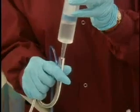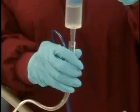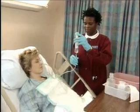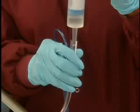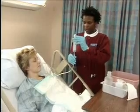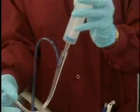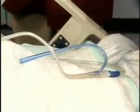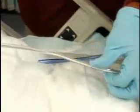Unclamp, and gently insert the irrigation solution into the tube. Now some policies may require that the solution flow in by gravity, so be sure not to force the solution into the tube. Now I clamp again, and connect the NG tube back to the suction unit and unclamp to withdraw the fluid, or you can withdraw or aspirate an equal amount of fluid back into the syringe.